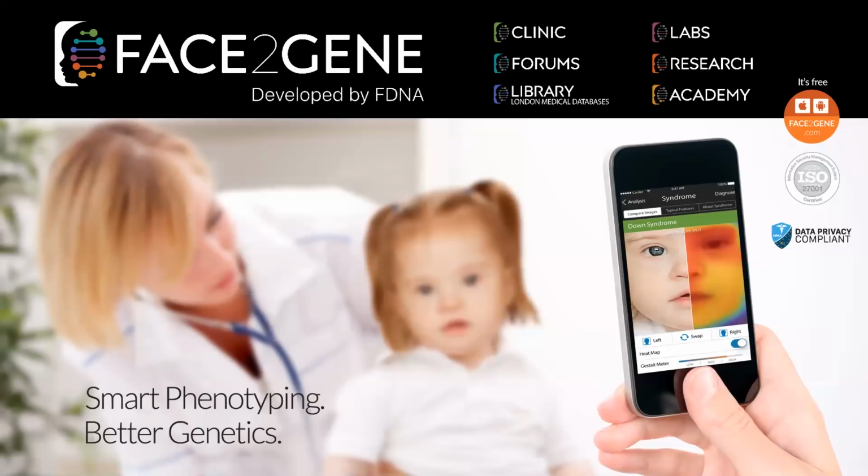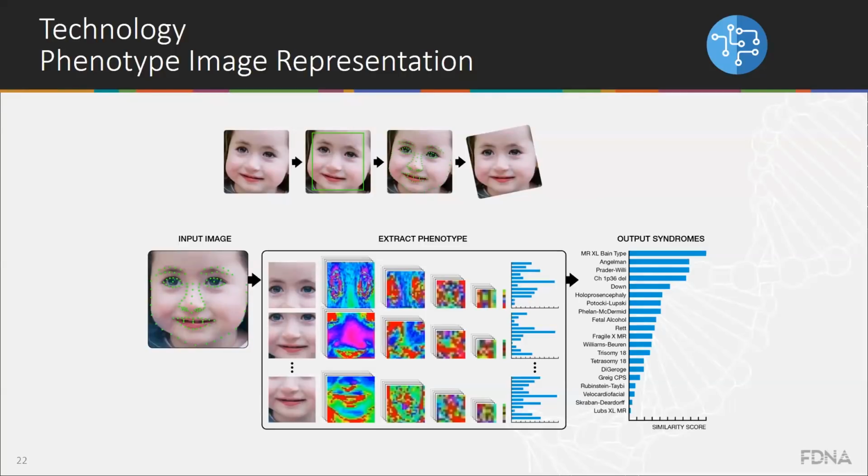So let's talk a little bit more about their resource called Face2Gene, which I will admit that I use on a regular basis in my own clinic. And Face2Gene is what I like to think of as kind of a mathematical representation of what we see as the gestalt of a face. It's built for a clinic setting using an iPad or a smartphone to take a photo image, as you can see in this slide. The face is detected in the image, and 130 facial landmarks are identified.